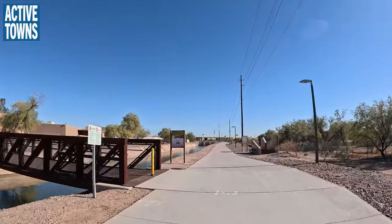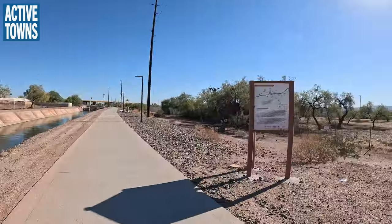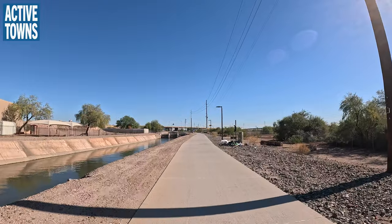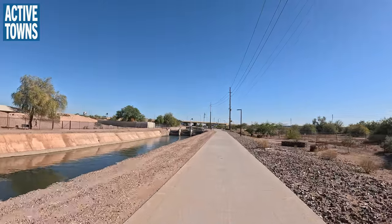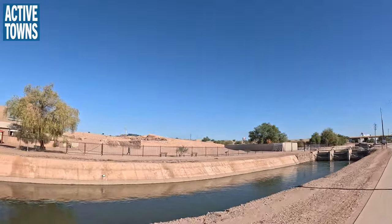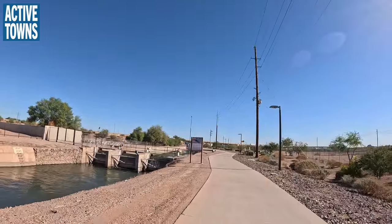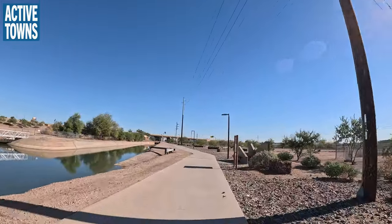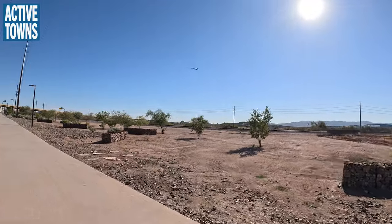It looks like we've got some wayfinding across the bridge to the Pueblo Grande Museum. Cool, and some more wayfinding and information signs. That sign talked a little bit about first communities, some of the indigenous populations that lived here in the Phoenix, in the Tempe area. And it looks like we got some old stuff over in here, perhaps some historical grounds. And some more information signage.